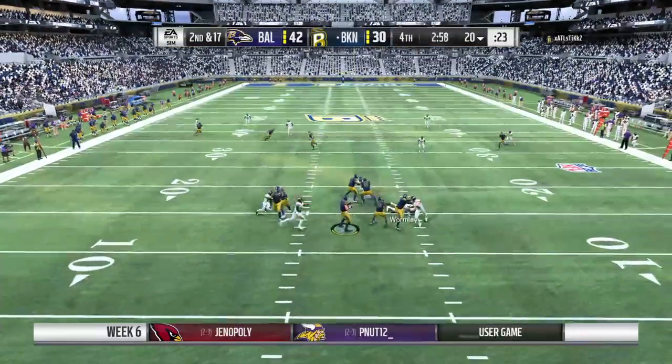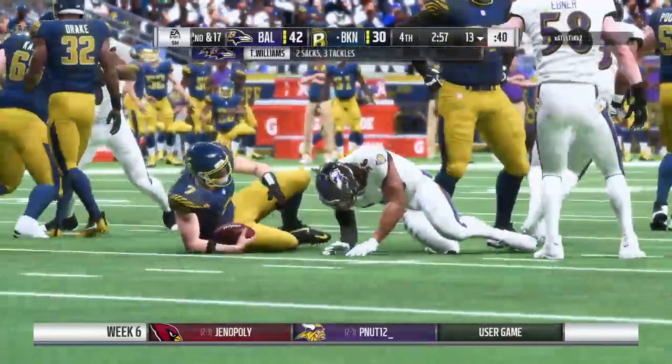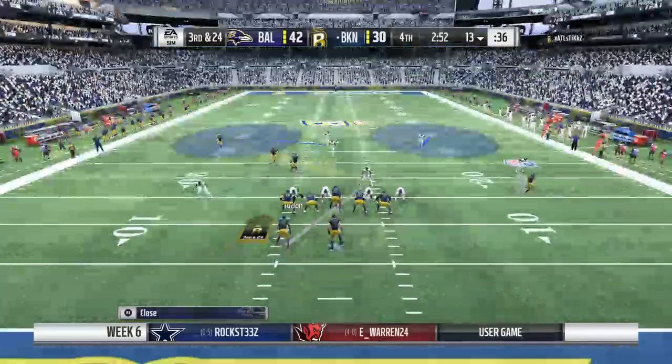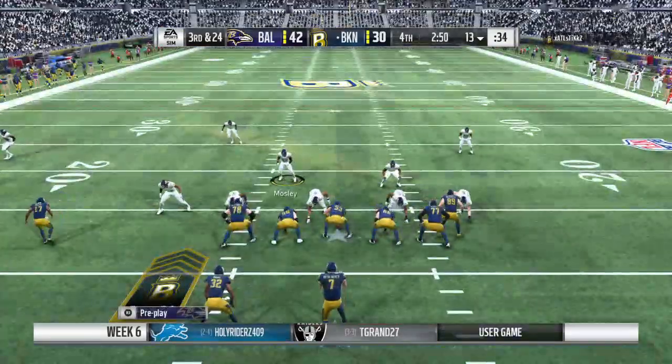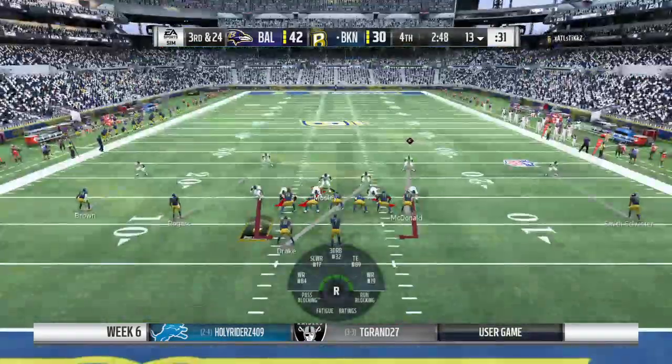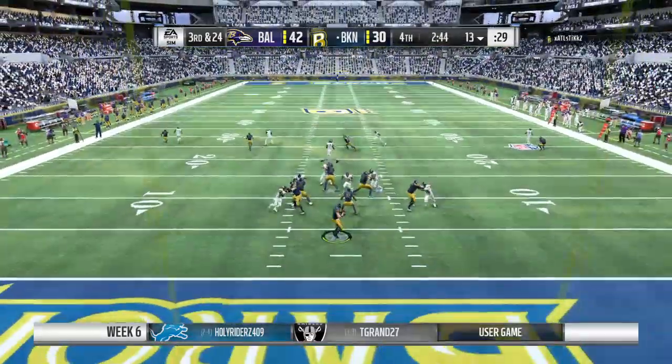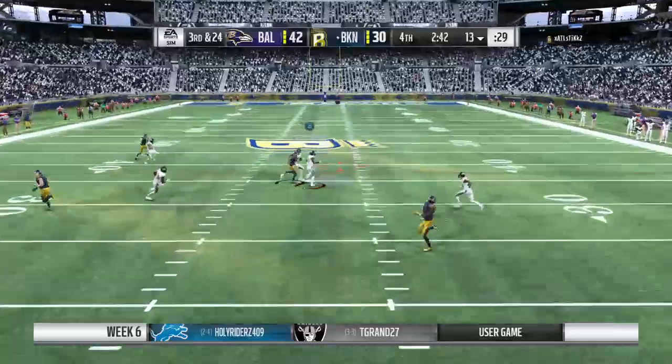Here's Roethlisberger. And the pressure gets to him again. Tim Williams in there to get him, and that's sack number 6 for him on the year. So, Brandon, we've sat in with a lot of coaches, and when they talk about things they want to accomplish offensively, I'm not sure that sack and sack are on their play sheet.